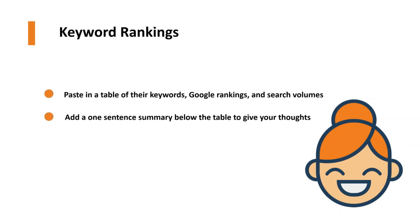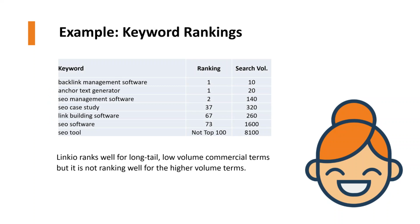Very simple introduction, and then I jump right into a table about the keyword rankings, and I'll add a little summary section right below it. So it'll look something like this.